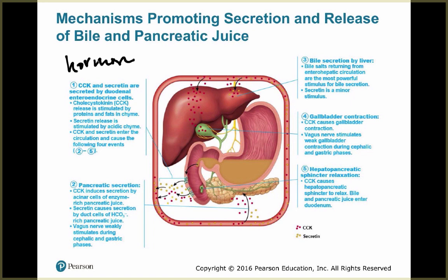And so the CCK is stimulated by protein and fat in the chyme. The secretin is released due to acidic chyme. And basically, these two enter the blood circulation and cause the following events to happen. First, it causes pancreatic secretion, right? And so you can see this is going into the pancreas. And so the CCK is going to induce secretion by the acinar cells of the enzymatic pancreatic juices.